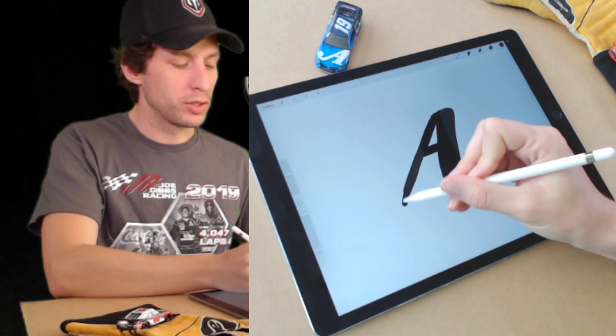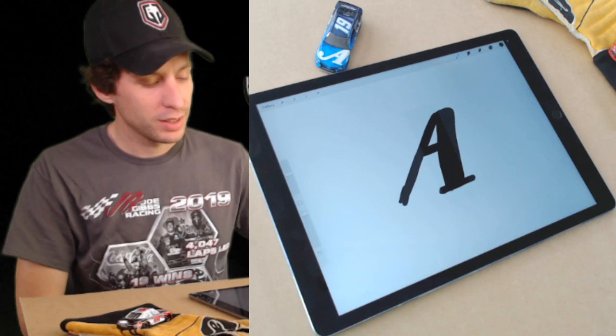But there's one more part to this A. Can you see it? The swoosh, the little loop, the little swoop, whatever you call it. Well, you catch up and then we'll go into that part. We're going to make it super easy to do that.